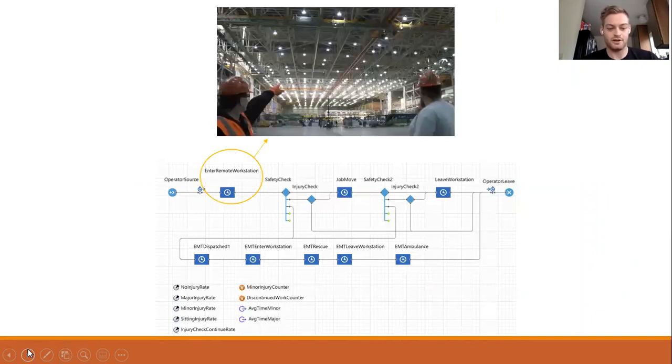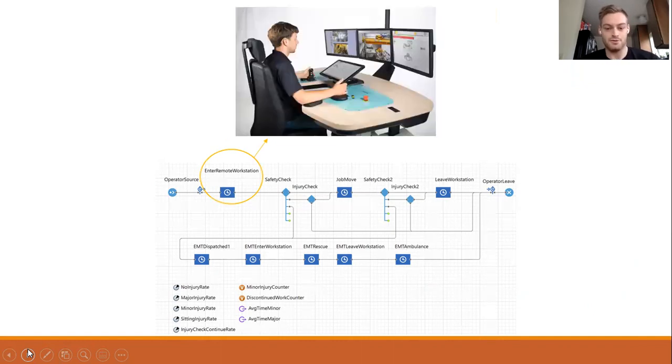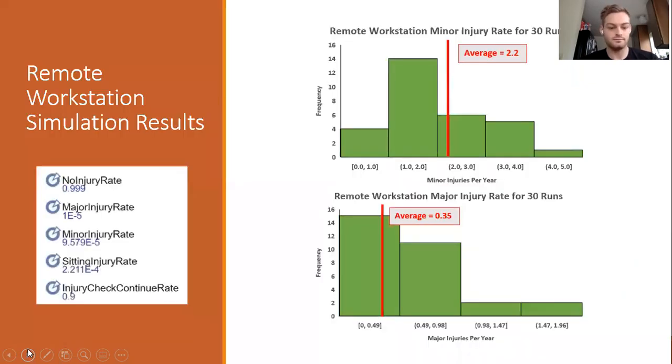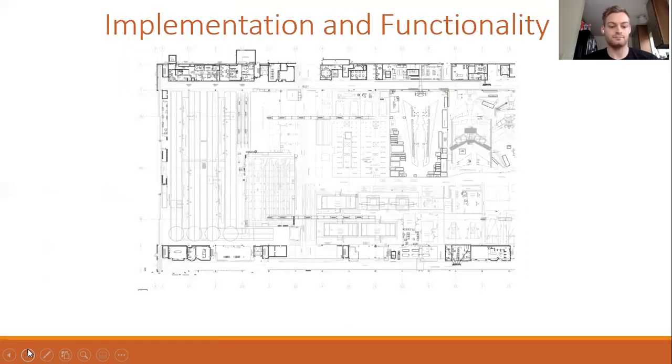And this is the same flowchart put into AnyLogic, which simulates the operator entering, performing a move, and leaving the remote workstation. After running our simulation 30 times across a period of 2 years, these graphs show the injury rate for a remote workstation per year. We determine an average of 2.2 minor and 0.35 major injuries per year for the remote workstation, down a significant 60% from the current state averages.